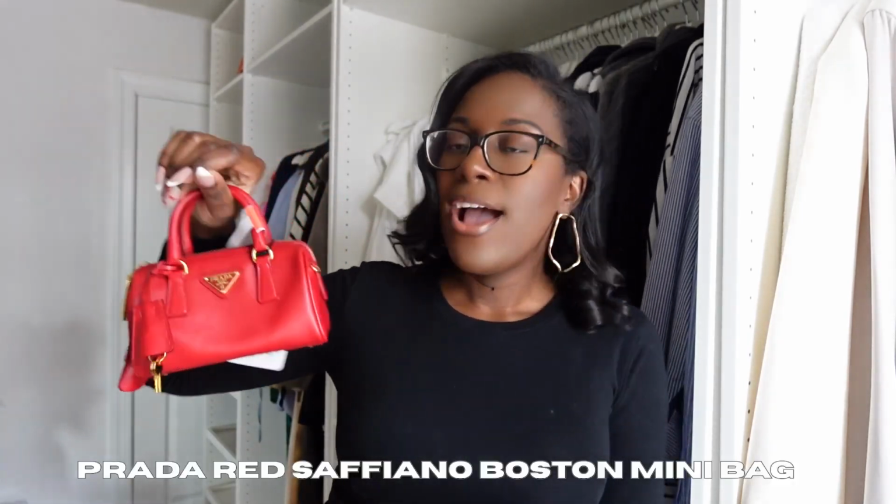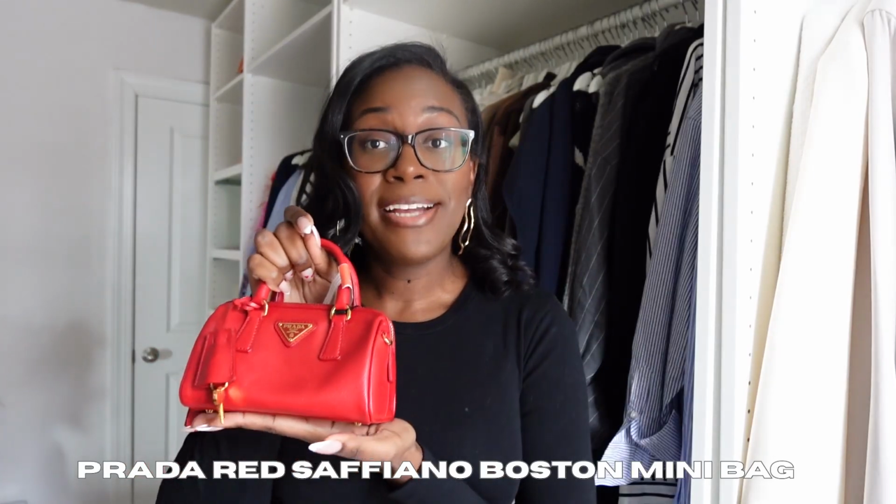And it is, oh wow, this is much smaller than I thought it was. Okay, this is a little, oh girl, there's a lot of tags and stuff. It is this cute little Prada handbag. So the bag is literally the size of my palm. I don't know how I feel about that.